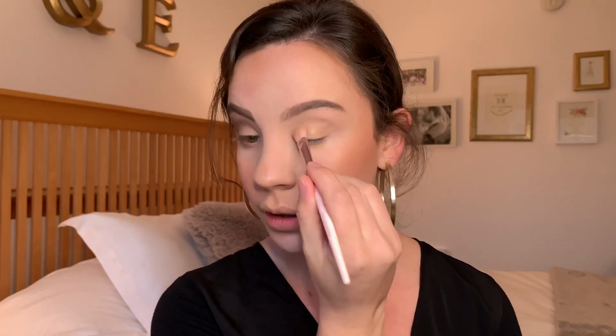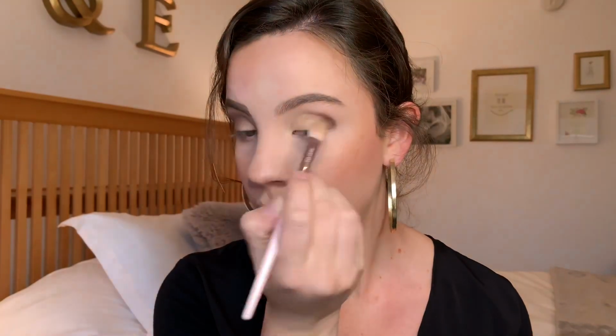And with the same exact colors on this side, I am going to bring my lightest color first on the inside corner, and then I'm going to get my other brown color. And then I'm going to switch to my airy fluffy brush and really blend this in. Buff this out.